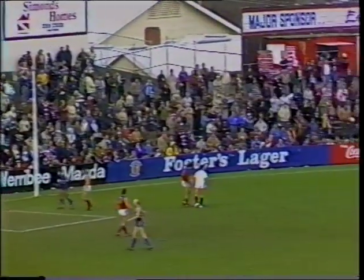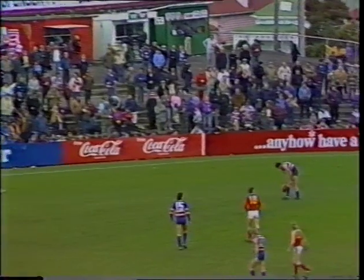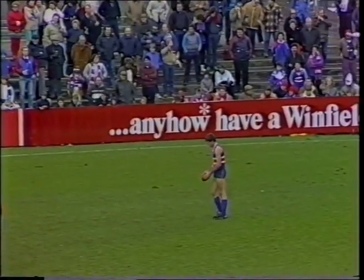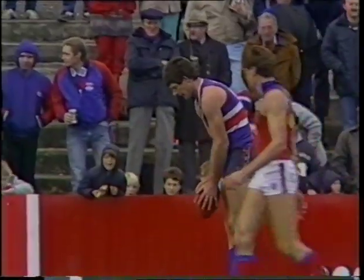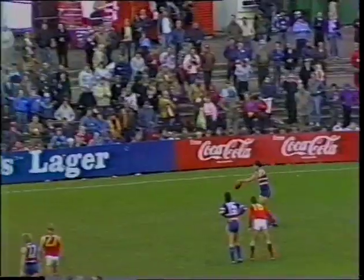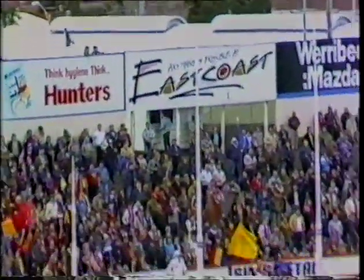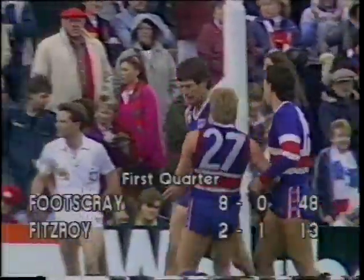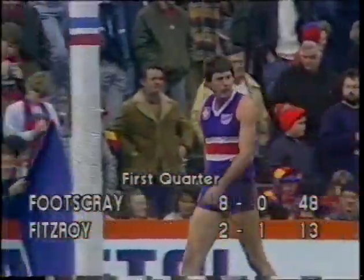Max Crow, who's kicked 2 magnificent goals from about 50 metres out, now has a chance to put one through from about 15 metres. This will be his 5th kick. Comes in now, shoots for goal, and he's put it through. And that's Max Crow's 3rd. And what a quarter it's been for Footscray.